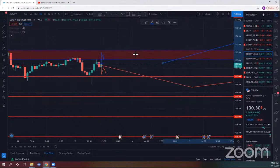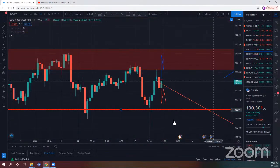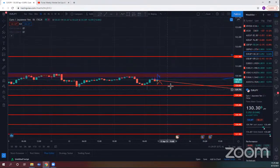Again, this is why it's important to flip through every single time frame. On the hour, we have a bullish engulfment and an inverted hammer, possible reversal signals.